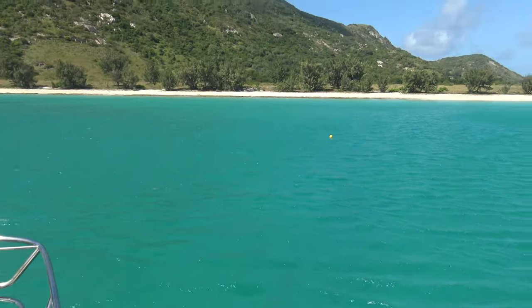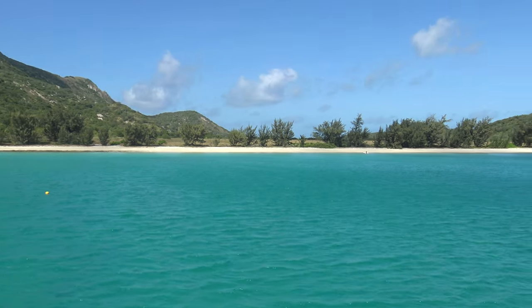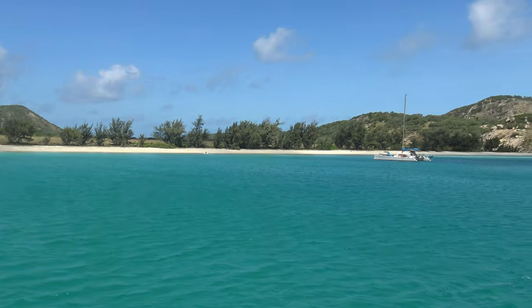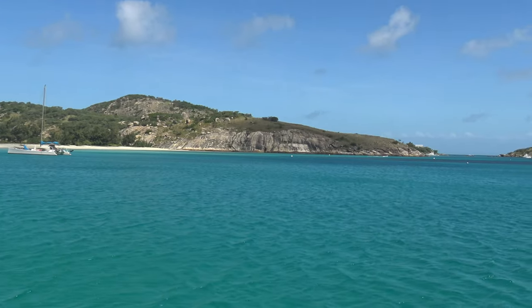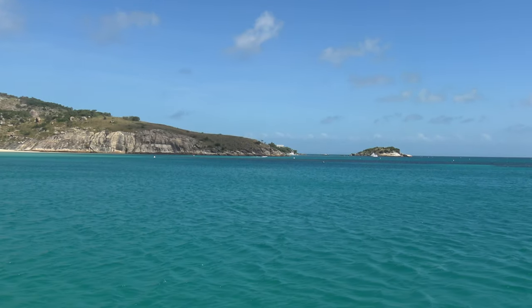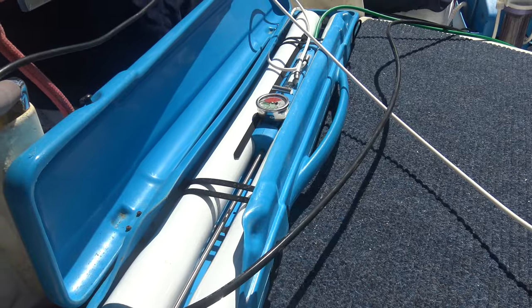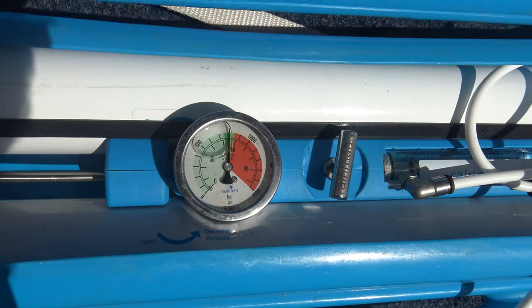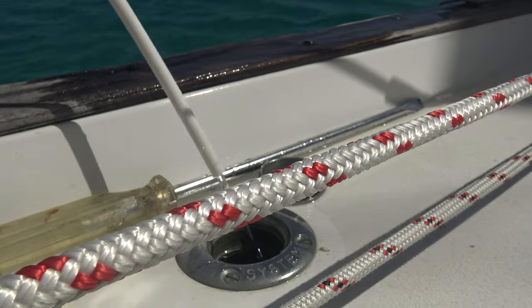Well, it looks like our move round to Watson's Bay was well and truly worthwhile. A lot windier today. We're getting gusts up to 30 odd knots, but no swell at all in here. We started to get a little bit of a roll up round in Mermaid's Cove at the high tide. So we have our Rain Man water maker pumping away. It's producing about 120, 140 litres an hour into the water tanks.